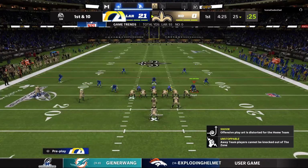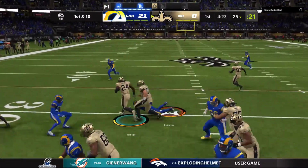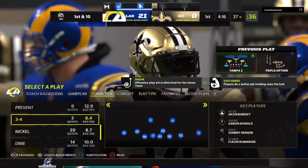The Saints offense on the field, ready to get their drive started. And last time wasn't pretty. One play and an interception. We'll see if they can do better. I want to see if they want to go ahead and throw the ball again on this drive after what happened on the last one. Throw it on the first play. Give the quarterback some confidence.